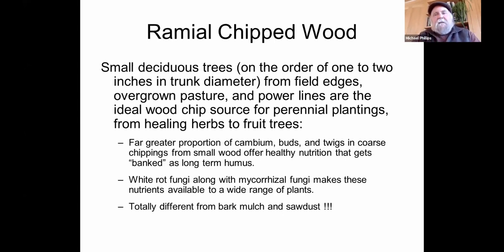So if I'm getting chips from a softwood source, they're still quite useful, but I need to age them. I might do that through a composting process. I might use them as animal bedding. I might use them on the blueberries because that's a slightly different ecosystem. But I'm not going to put them out fresh under the tree.